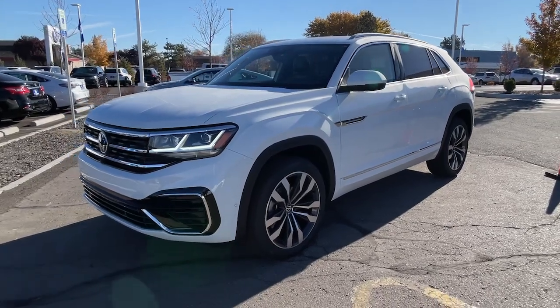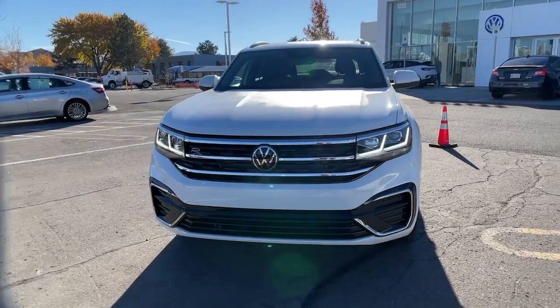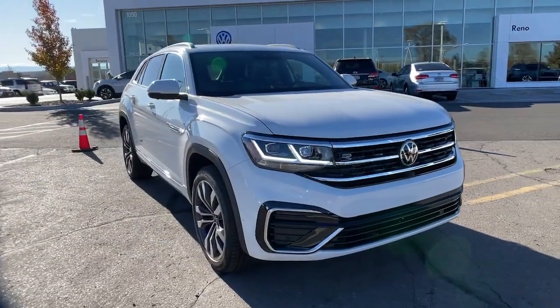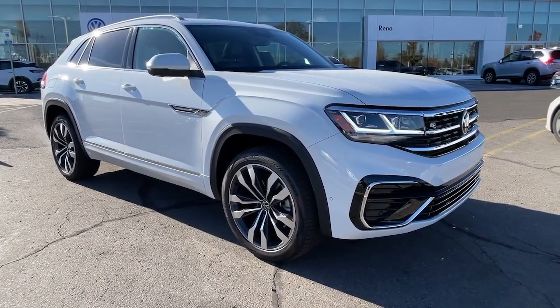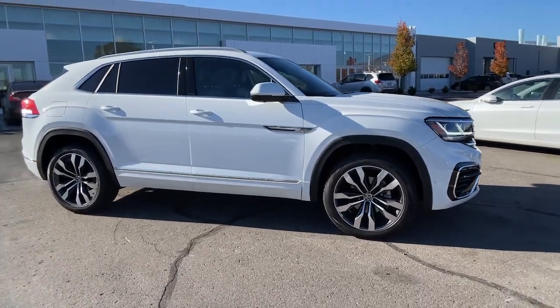You'll have love at first sight with the 2021 Volkswagen Atlas Cross Sport. This Atlas Cross Sport delivers bold style inside and out, from its smooth lines and modern interior to its tech-savvy passenger amenities and safety features. This svelte SUV inspires and delights.